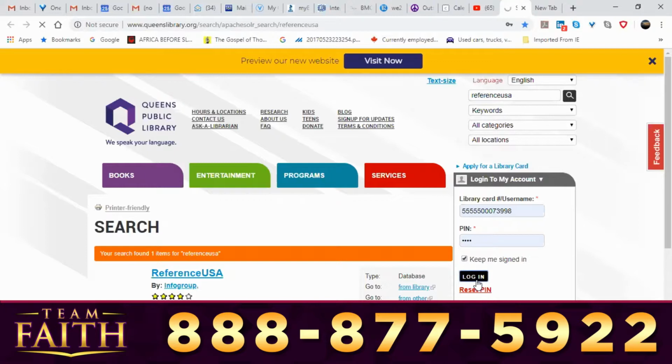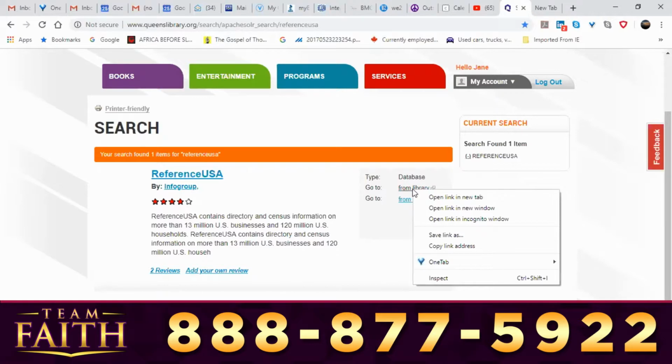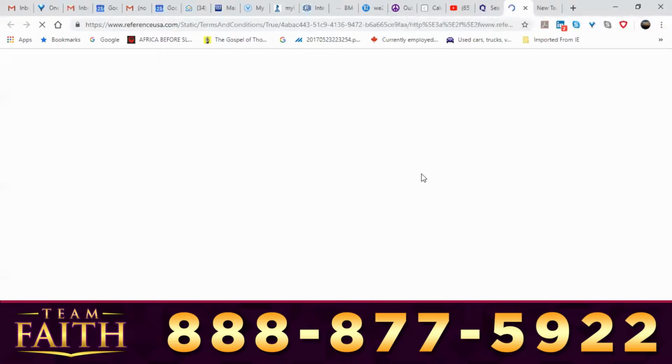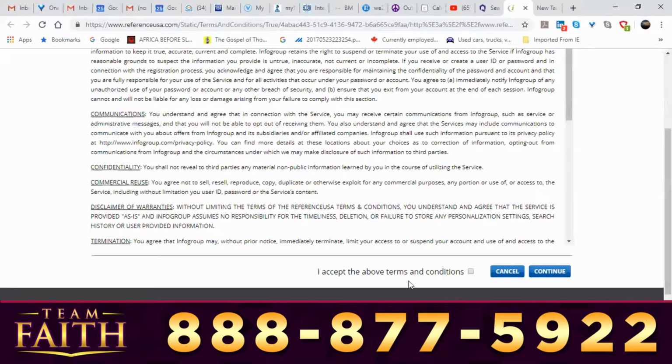Once I logged in, it takes a moment. I've got a lot of tabs open. Once I'm logged in, all I have to do is, very important, right over here on the right-hand side, it says go to from other or go from library. Go to your Reference USA library. Now, I've been selling for years. Had I known this, I wouldn't have suffered or had so many gray hairs.